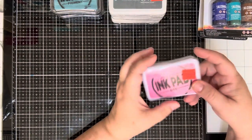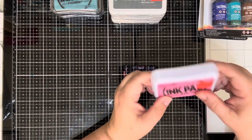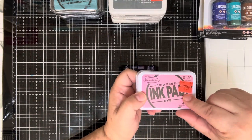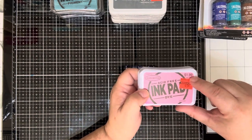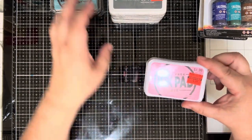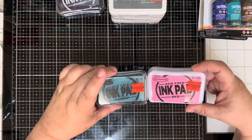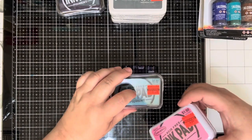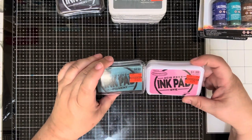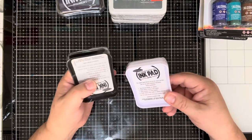And then I got the same brand. It looks like it's a little bit different packaging, but this one was only 49 cents. And normally $1.99, so maybe not as big. I don't know what the difference is. It's the same brand, but ink pad dye, ink pad pigment. So obviously they're a little different. Let me see what the difference is.